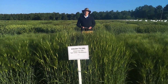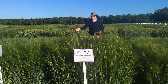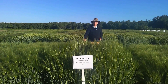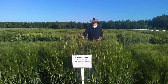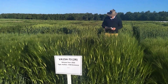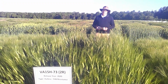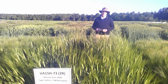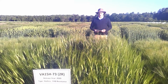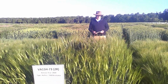In 2020, we released our first two-row variety. So if you compare Amaze 10 and this variety, you can see that in the heads, there's only 2 rows that fill grain as opposed to 6 rows in the other barleys. This variety also was identified as having very good resistance to Fusarium, actually even better than Eve, and also has about 10 bushels higher yield than Amaze 10.